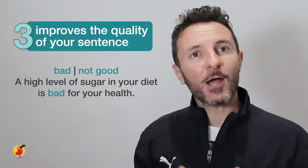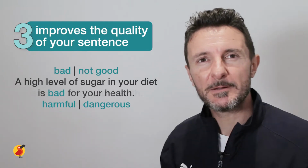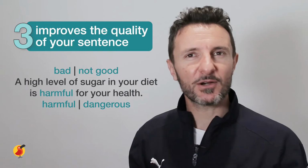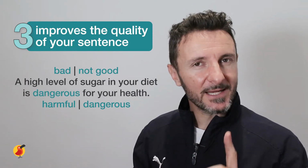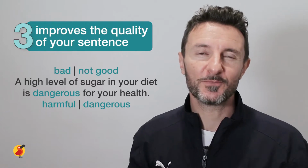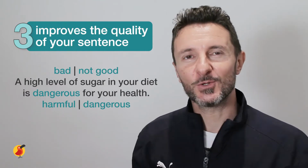So what could we replace these words not good or bad with? Well, how about harmful or even dangerous? So let's try it with these new, more advanced words. A high level of sugar in your diet is harmful for your health. Now, doesn't that sound better? This is how learning synonyms is important, but also understanding the context of the question you're answering and how you are answering is important too. So this simple strategy can vastly improve your sentences in both your writing and your speaking.